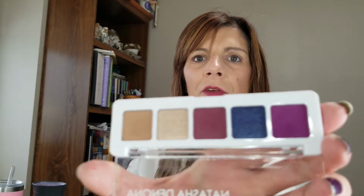I don't like to leave things unpackaged. Then this is the one I did try and I really, really like it. This is the Natasha Denona Mini Lila palette. These went on like a dream for me. And the color story is just beautiful. I will repeat the look I did one time and do a get ready with me with this palette. I really liked the outcome of it.